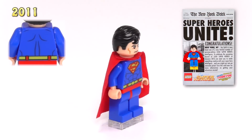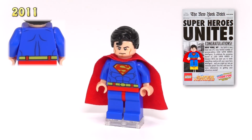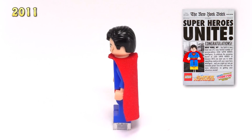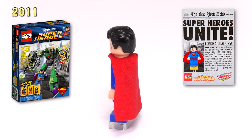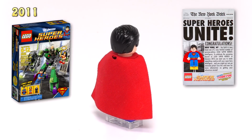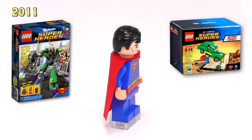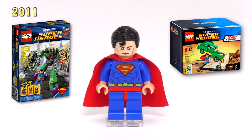When he first came out in 2011, he was a New York Comic-Con exclusive fig, but he soon lost his exclusivity when this same fig was released in the set Superman vs. Power Armor Lex 6862. And then strangely enough, he was also released again in 2015, also as a Comic-Con fig, this time in San Diego, and he was part of a display set.